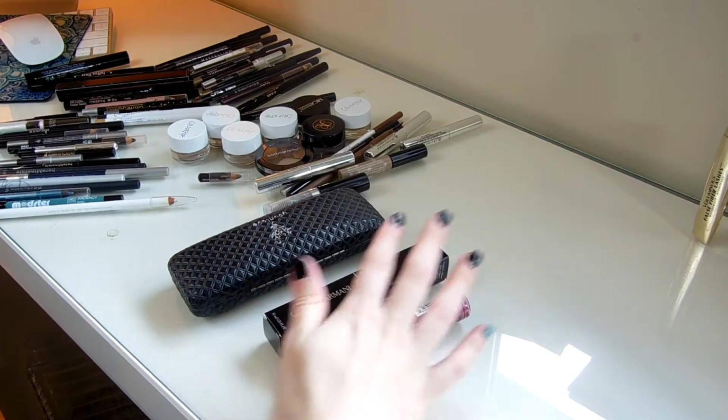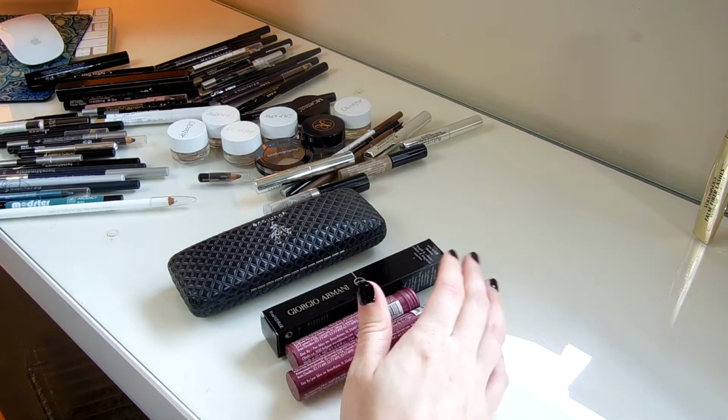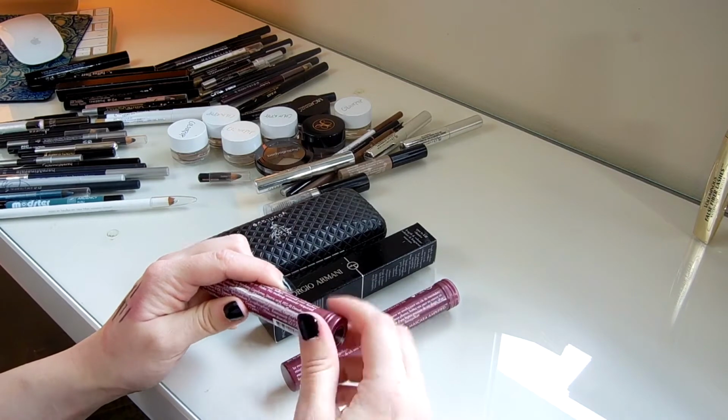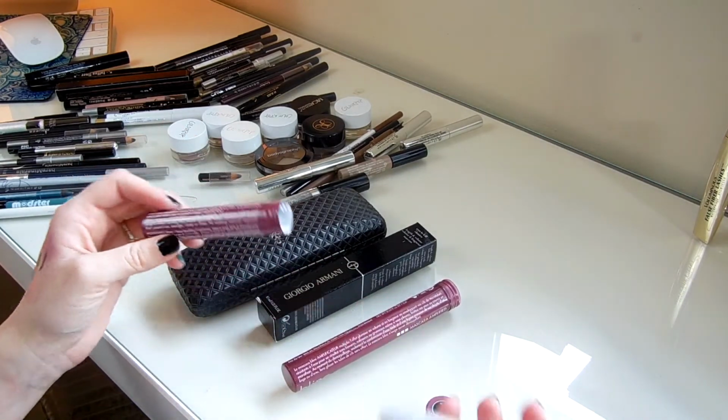Most of these I'm probably going to end up just throwing away because, you know, they went on my eyes and I don't think that that's something that you would want to give to someone else. Not like there's something wrong with my eyes or anything, but nah.